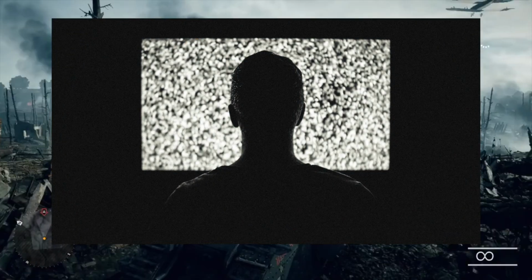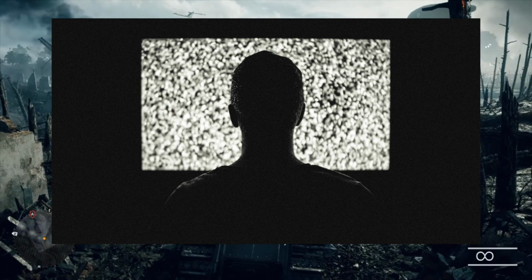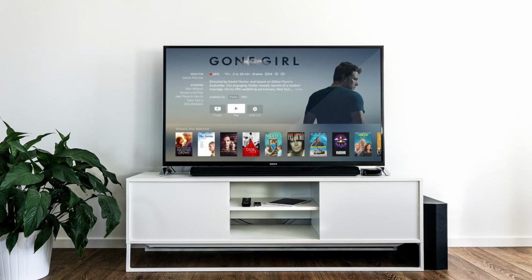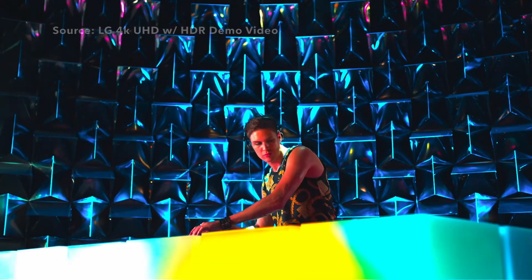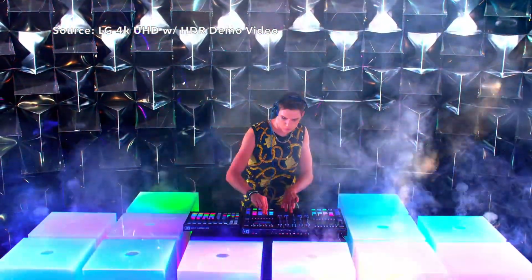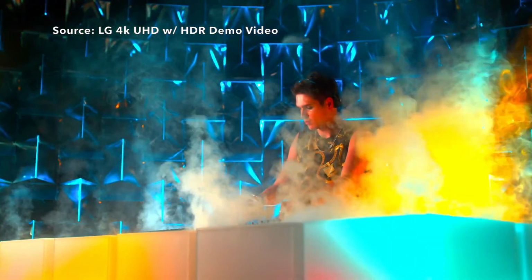So go to your local store, try to replicate the situation at home, how you're going to be viewing your new 4K TV, whether you're going to be at a desk looking at a monitor, or if you're going to be 10 feet away from a TV in a movie room or something like that. And then from there, we can look at stuff like HDR and Dolby Vision.